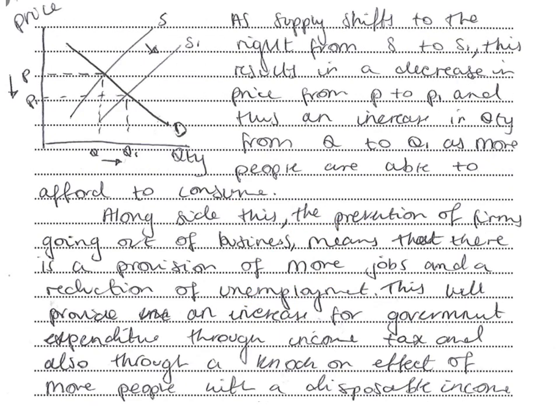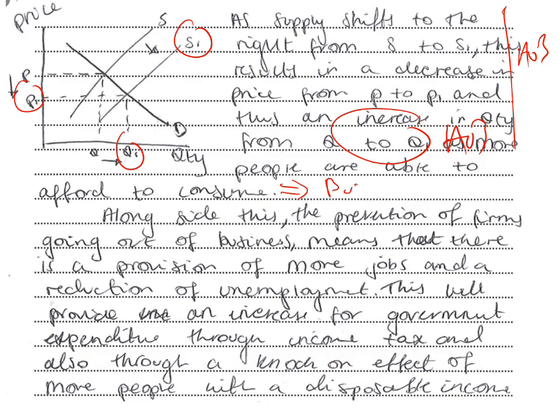As supply shifts to the right from S to S1, this results in a decrease in price. So we've got the analysis of the reduction in tax here, the decrease in price, but the key part is the increase in quantity that's coming here. People will be able to afford to consume. What we need to do is link this back to the benefit for businesses. So businesses can increase output, linked back to the point just made about it creating jobs.